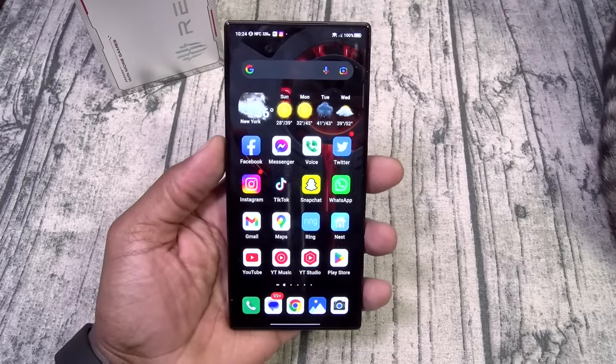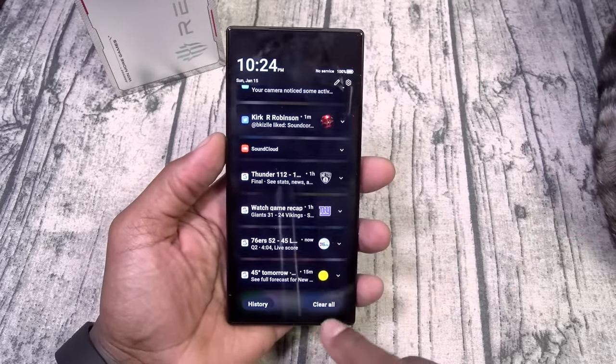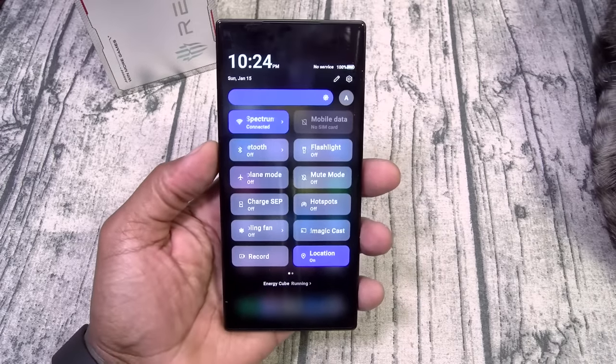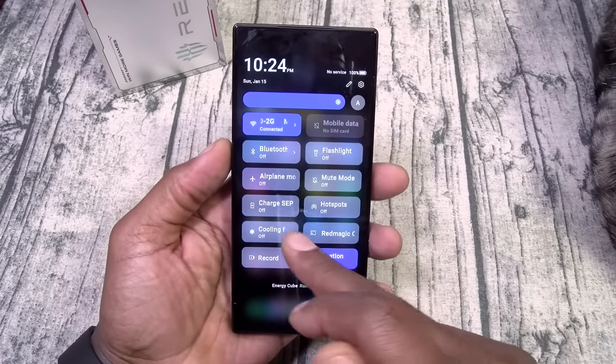Okay, now let's go through some of the basics. Swipe down, there's all your notifications. Let's go ahead and clear those. Bang, just like that. Now you got all your quick toggles. Okay, so of course you got your flashlight, you got your mobile hotspots, your cooling fan.